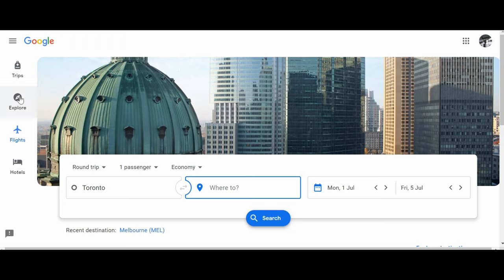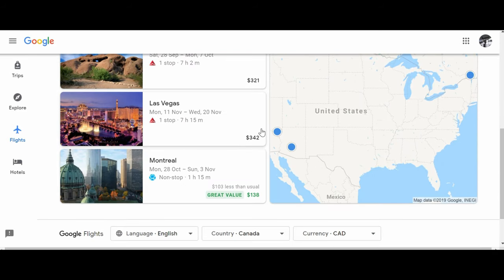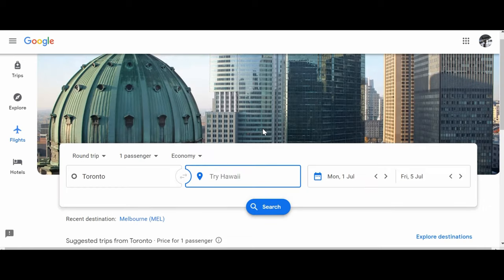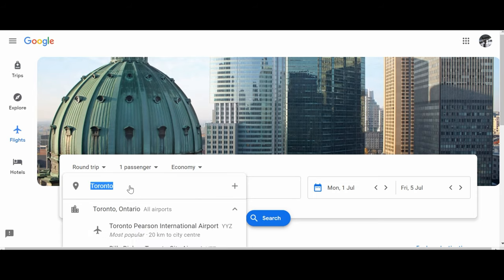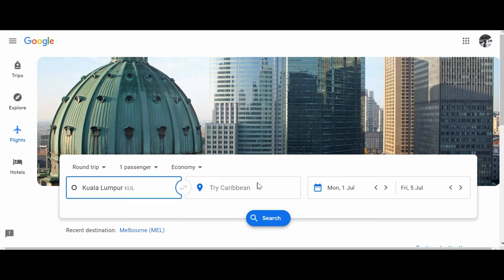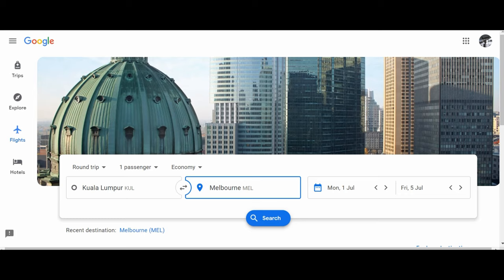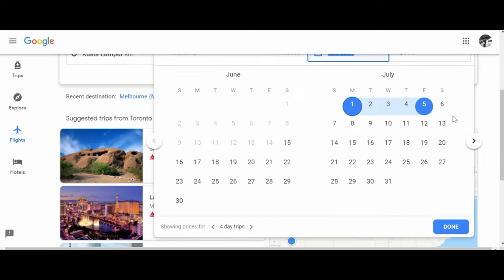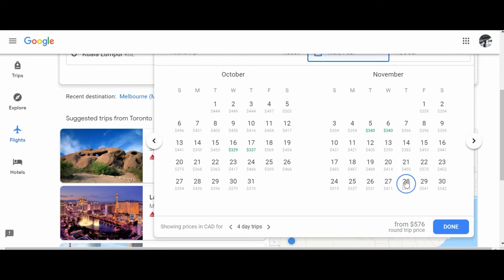If you look on the left, you'll see there are other options, for example trips, explore, flights, hotels. So the site has a lot of information about many things you can do, but I'll just quickly show you how to search for flights. Let's say you want to go from Kuala Lumpur to Melbourne, Australia, on November 28th.